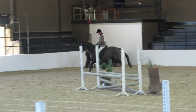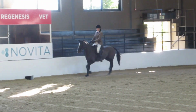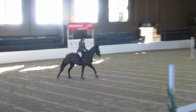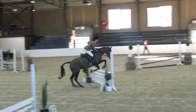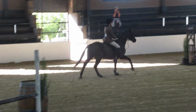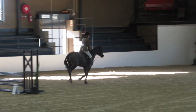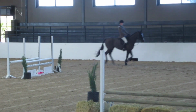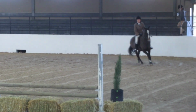But yeah, this wasn't our best round. I could not get it to land left. Our rhythm was completely out. And I feel like I say that all the time, but this was extra really out. It just felt like once we went in the indoor, she kind of sucked back a little bit and wouldn't really open up her stride.